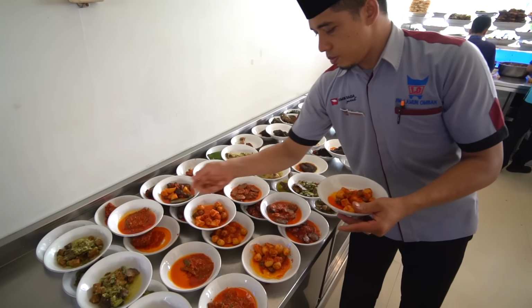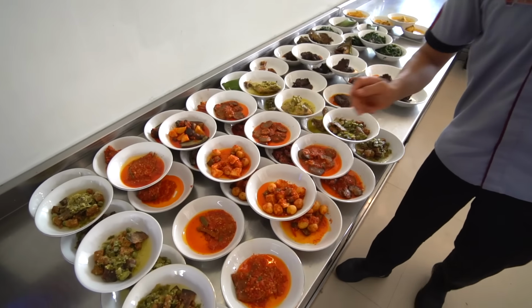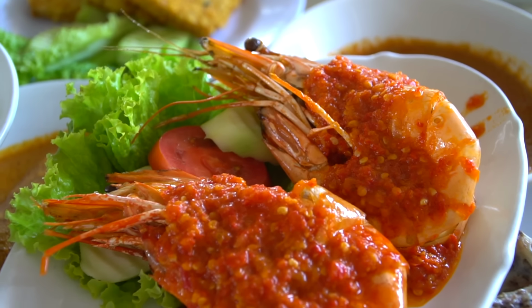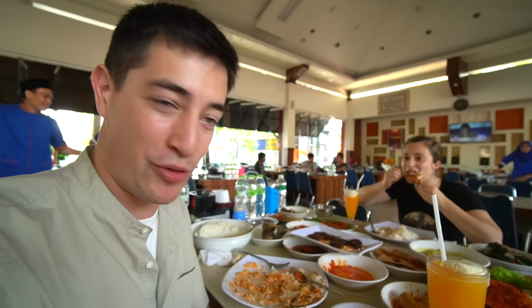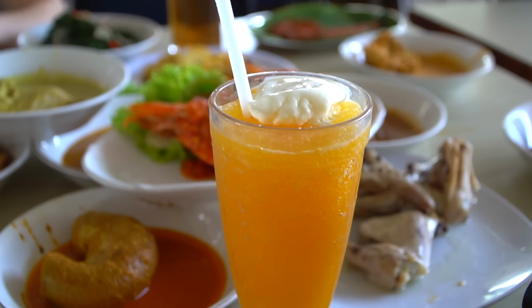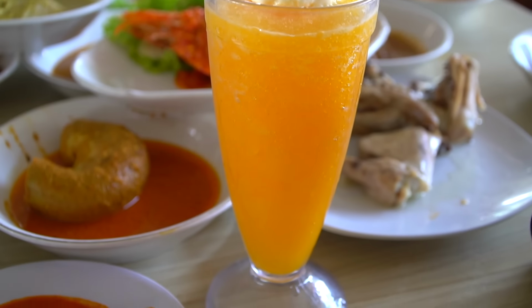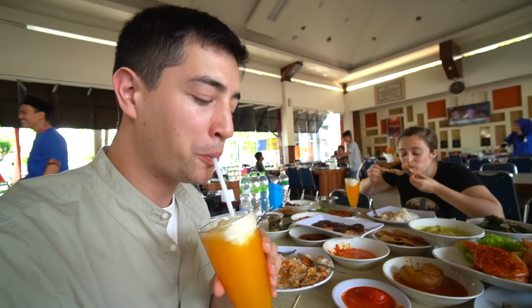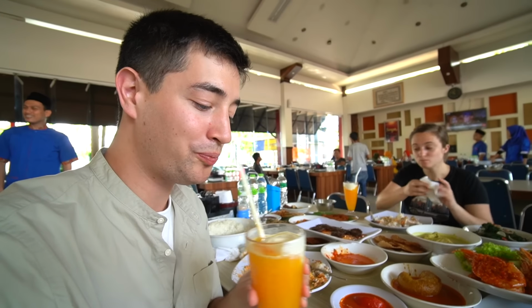They don't even stop bringing out the dishes while you're eating. They keep them coming. They just brought out these really spicy looking prawns, but we really need to save ourselves for the rest of the day. We could make a full video just about Nasi Padang. There's so many dishes. And check this out too. We just ordered orange juice. They brought us this kind of orange slushy with ice cream on top. Wow, it is super, super sweet, almost like candy, but that actually really helps calm the spiciness down.